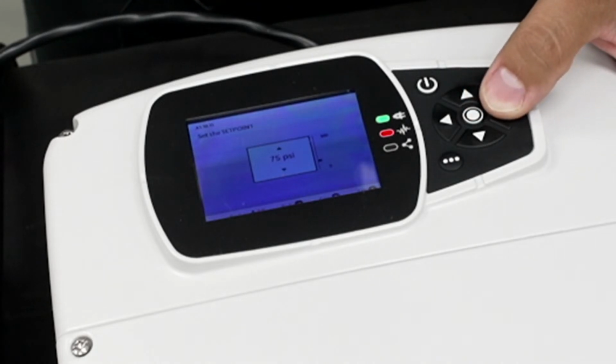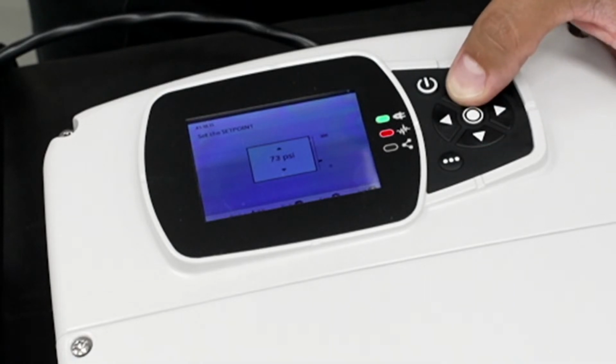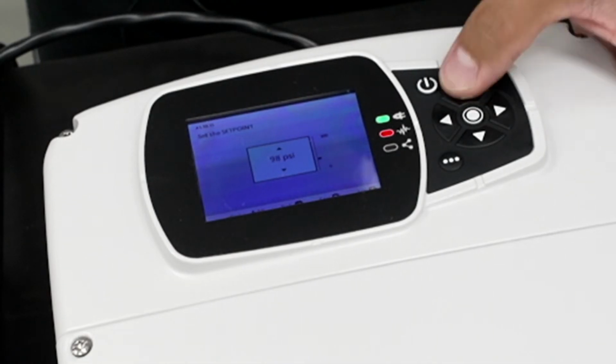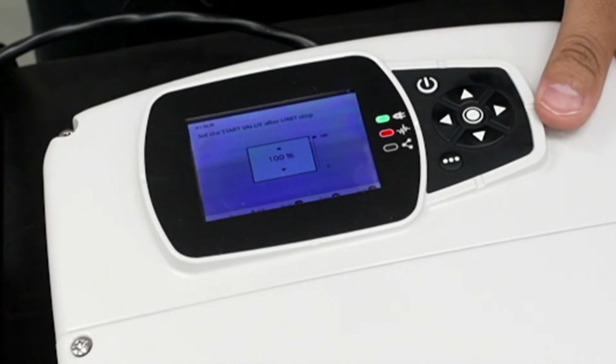looks good. Here it's set the set point, so whatever pressure you're looking for in the system, we can, just for the example of the next one, I'm going to set this at 100 PSI constant pressure is what we're looking for in the system. So that looks good. I hit enter, it saves it.